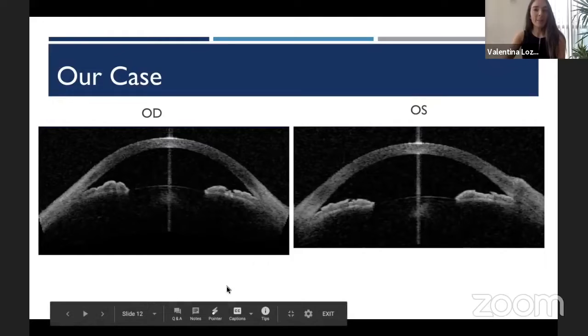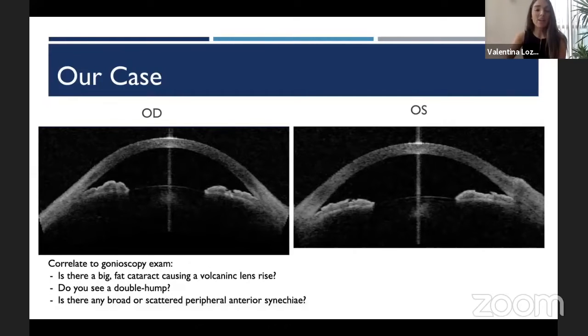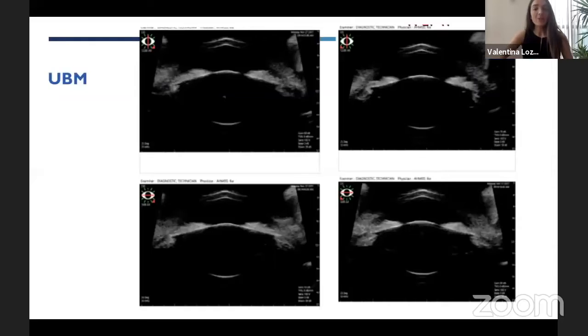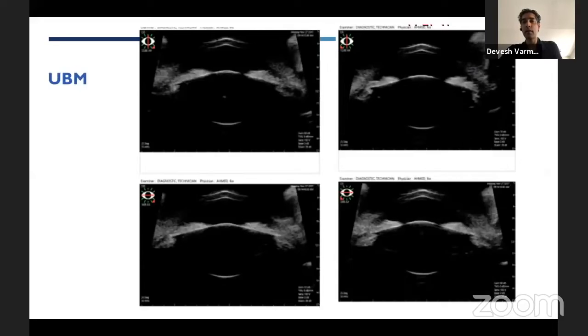So perfect. Okay. Then, of course, this is why it's important to do gonioscopy. You want to correlate to your gonioscopy exam. Like, is there any big fat cataract causing some lens rise? Do you see a double hump for plateau iris, or is there any broad or scatter PAS? So all those things. We do also have something really nice, the ultrasound biomicroscopy, which can penetrate deeper through the tissue. So you can see here actually this big ciliary process on this area. And I would add one thing here, Valentina, that the UBM is fantastic to confirm plateau, but not required necessarily.